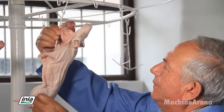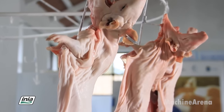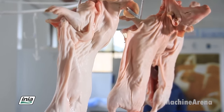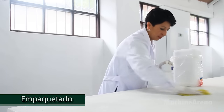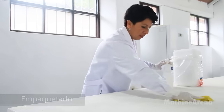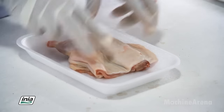Post-hair removal, the guinea pig undergoes a thorough internal cleansing, eliminating traces of blood and preparing for the subsequent stages. A crucial step involves hanging the guinea pig by the jaw for a 4-hour rest at room temperature, facilitating the cold and meat ripening process, eliminating lactic acid.